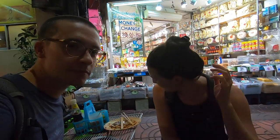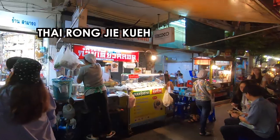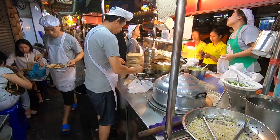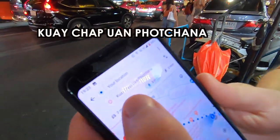First stop, a success. Thank you, Mikey Chen of Strictly Dumpling. So we don't need to spend $40. We spent 50 baht on this, so about $1.50 on this dish. Delicious. And it is called Thai Rong Gi Kueh, I think. I don't know. But we'll get a quick shot of the front of it. All right, so our next stop in our food tour is Kuay Chap on Photchana.